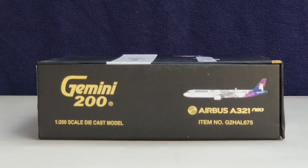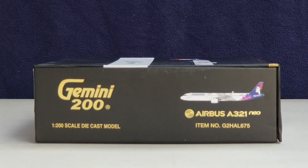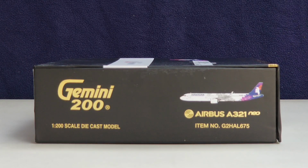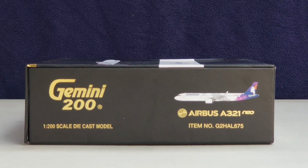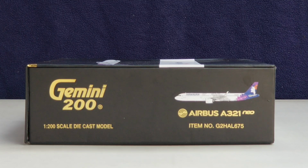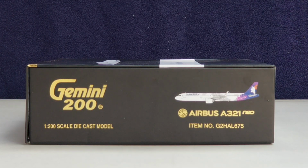Now you're looking at the left side of the box where you see the Gemini 200 engraved gold decal, the 1/200 scale die-cast model information, as well as the computer generated picture of the aircraft type, as well as the item number. Now you're looking at the right side of the box, the same information as the left side of the box that I showed you earlier, okay?